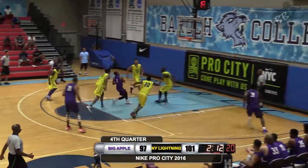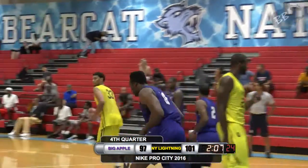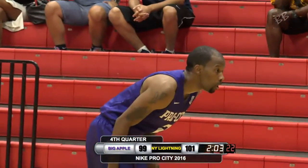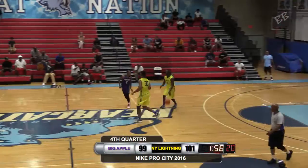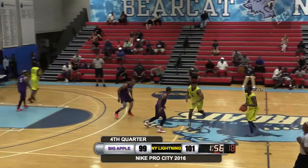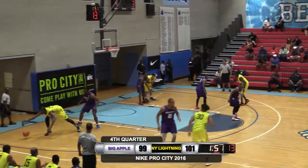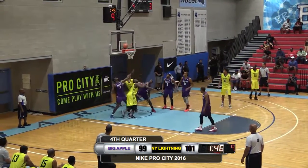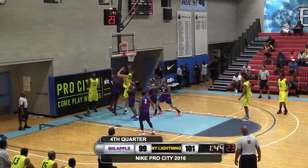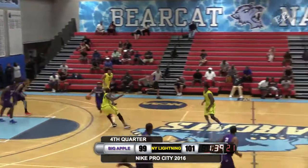Big Apple looking to rush. Dobie right in the lane. Another runner is good. That was right in the face of Burrell. He let it out of his hands at the last possible instant to drop the deuce. Dobie with the soft touch. And drops another deuce in. Nash to Burrell, posting up God's gift. Battle of St. John's players. Won by neither. Bucket's no good. Offensive rebound by the Lightning. Can't convert that. We go the other way.